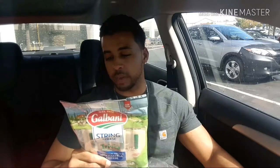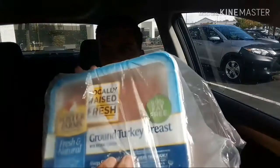String cheese is my favorite snack. This is 80 calories, 7 grams of protein, no carbs, no added sugars or anything like that. You gotta look out for that. Ground turkey breast, I like to get this. You can't really see, but it's 99% fat free. You can get the fatty one too. But yeah, that's what I got today.